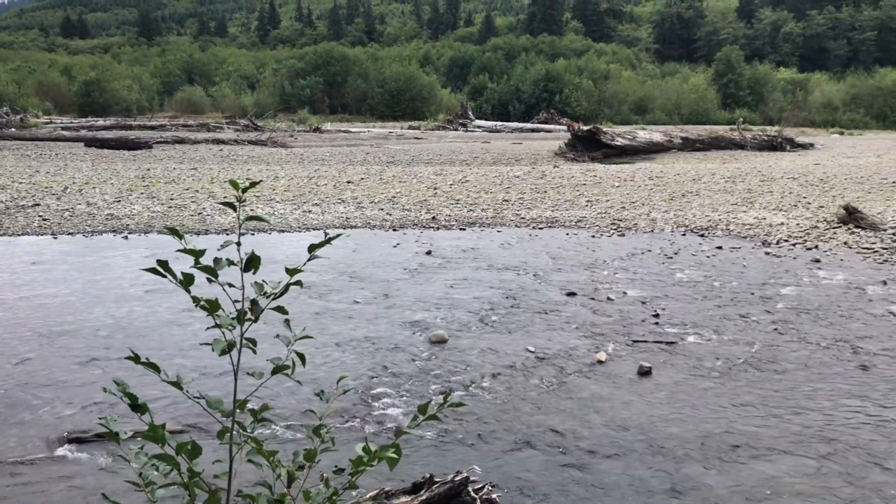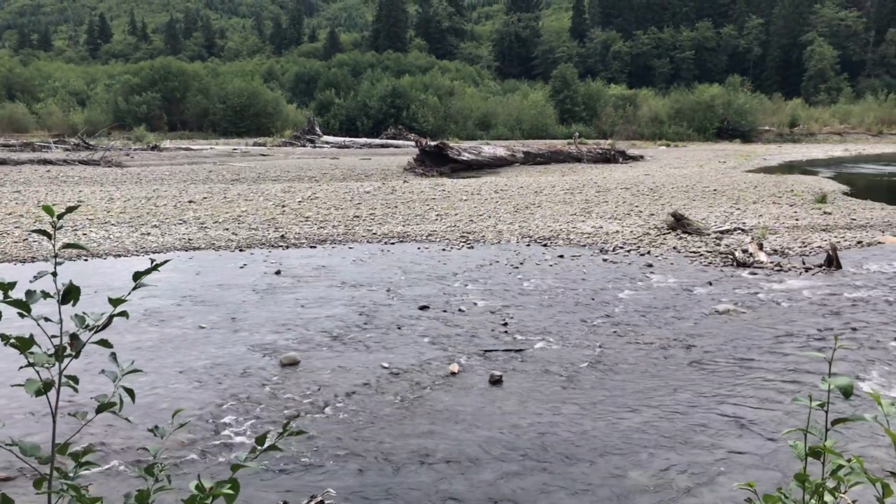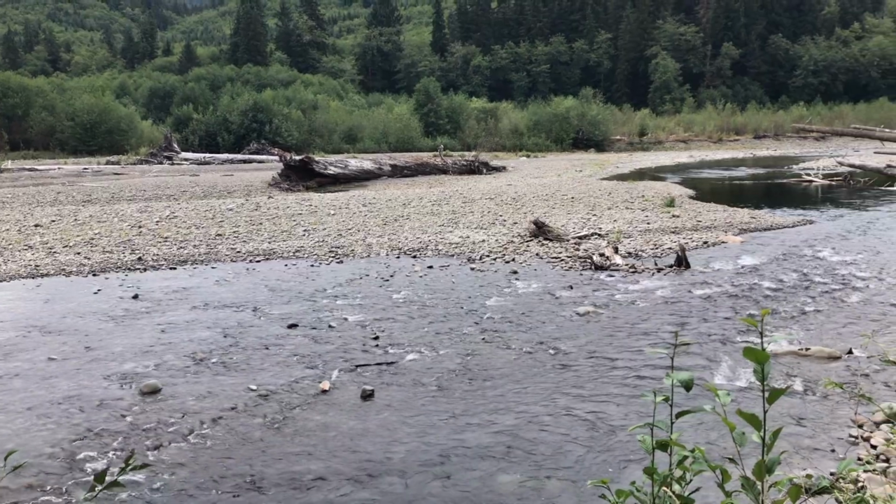There's giant trees in the middle of the island there.